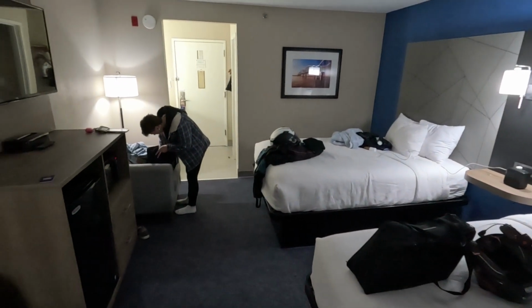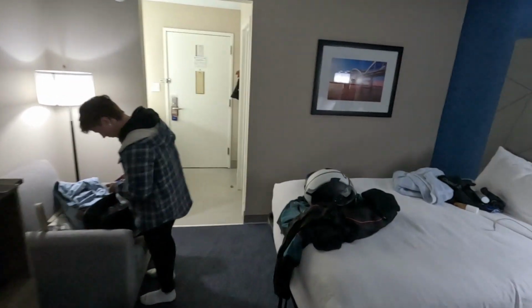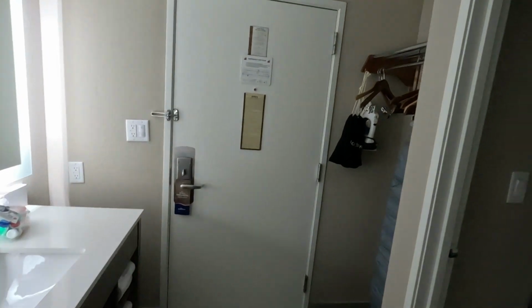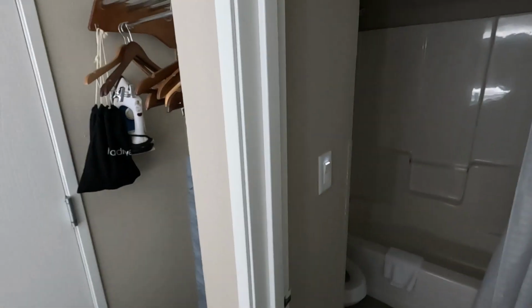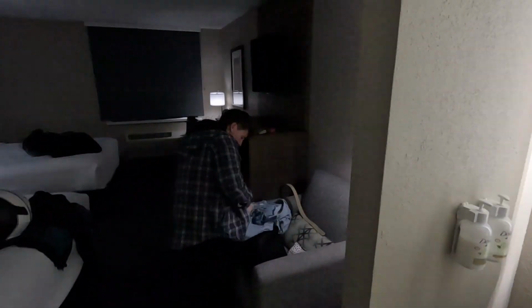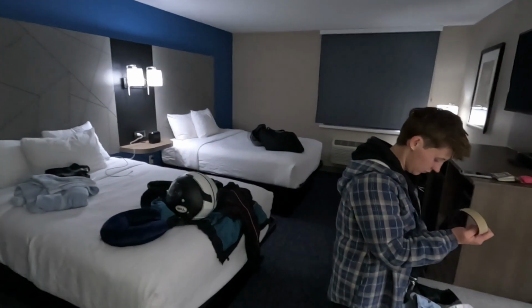Not a bad little room. There's Amanda getting her stuff. It's okay, we didn't pay, but I think hey, 80 bucks, 60 bucks. So nothing fancy, but it'll do us. And we're gonna get a good night's sleep before the next day's adventures.